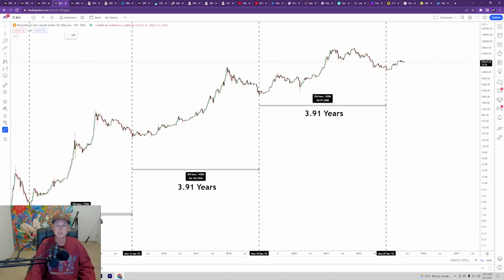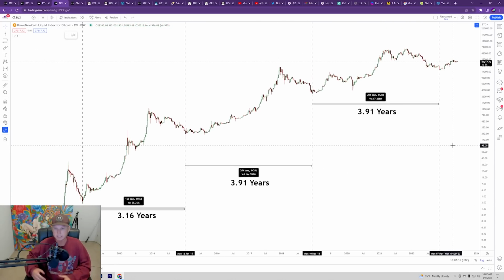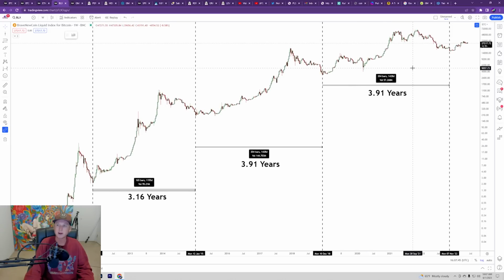Now, these are the things that we're going to be factoring in, but I think another thing that we should be factoring in also is the 4-year cycles, because there's no more accurate form of analysis out there than 4-year cycles. There's no better way to know when to get in and out of the market than the 4-year cycles. And we can see this based off of all of these prior cycles lining up and syncing up so accordingly. Now, 4 years equals 1,450 days.